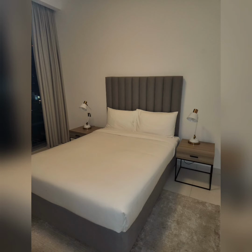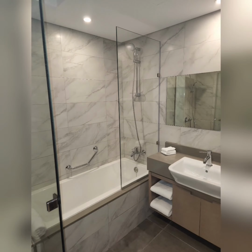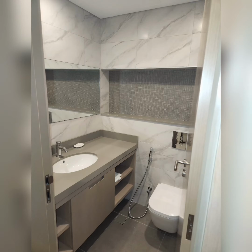But here's some pictures of the rest of the Airbnb that I have showed you, but just a little bit better view. So upcoming, I will be showing you the view from my room and also the view from her balcony. Stay tuned.